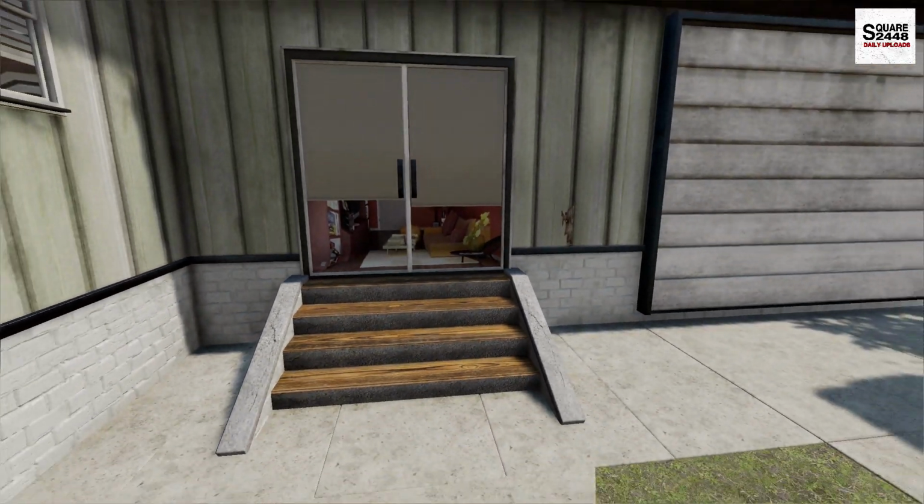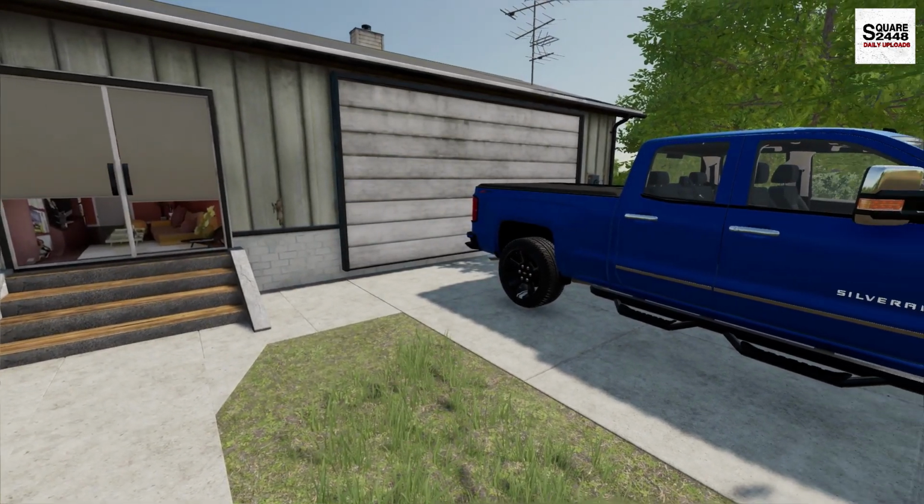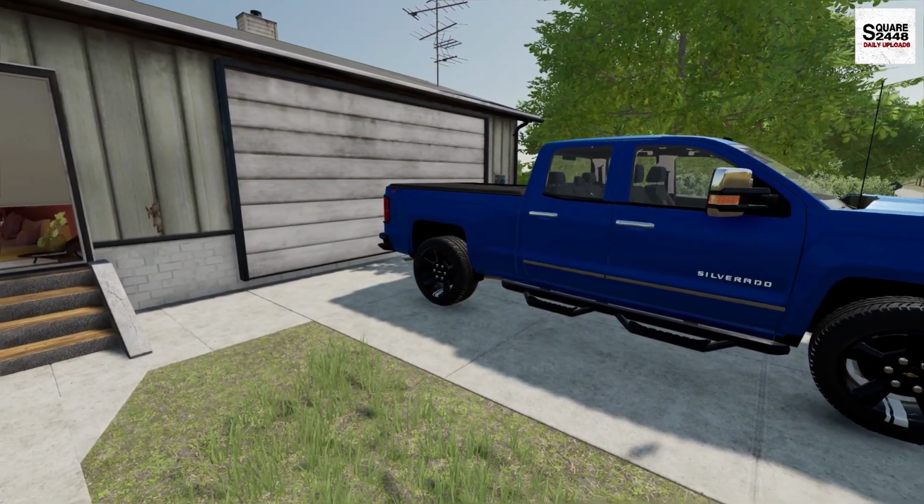This morning, guys, I was eating breakfast around 7 a.m. and we got our first phone call. So we gotta head on over to the yard and pick up one of the tow trucks.